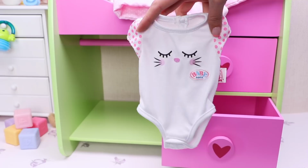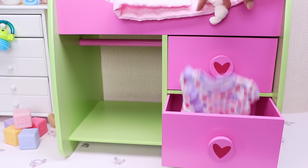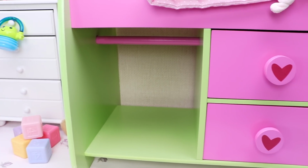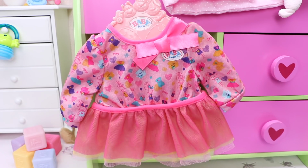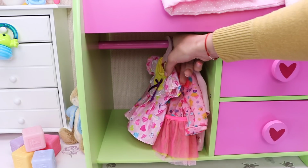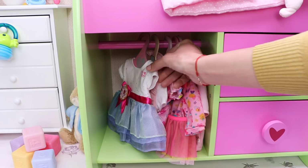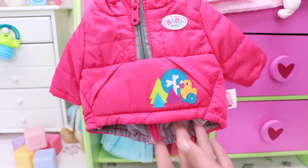Hey, let's not forget the clothes. 1 onesie, 2 onesies, 3 onesies. One dress, 2 dresses, 3 dresses, 1 jacket, 4 dresses, 5 dresses, and a second jacket.